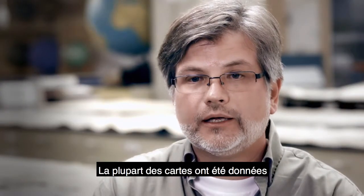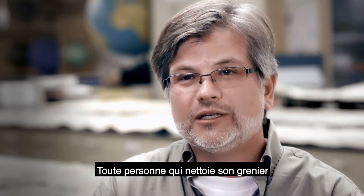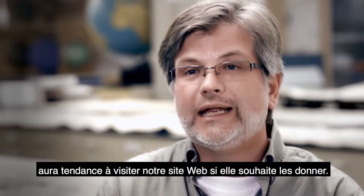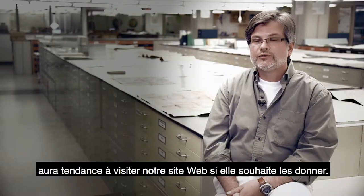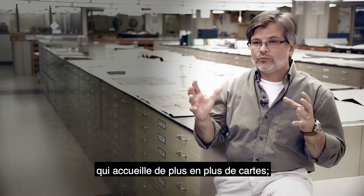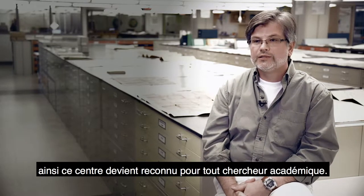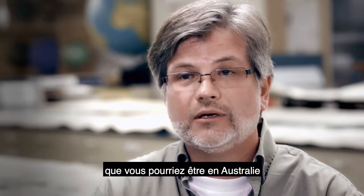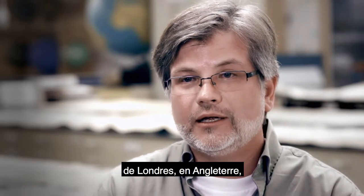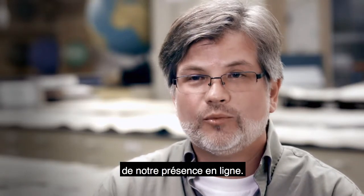Most of the maps in recent years have been donated now that we have an online presence. Anybody who happens to be clearing out their attic and finding their grandfather's maps, and if they want to donate them somewhere, tend to stumble upon our website. So we've benefited greatly from that. And it always helps when you've got a good core collection that more and more maps keep coming to, because then you become the real center for any serious researchers to visit. But having the online presence means you could be in Australia, you could be in France. We even had many researchers from London, England, where you have the British Museum and the British Library, and they still come to us because of our presence on the web.